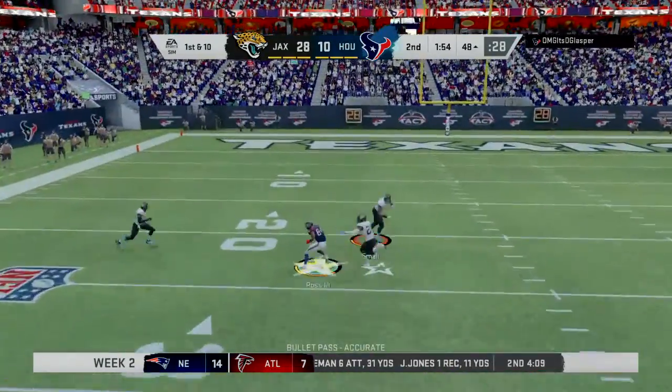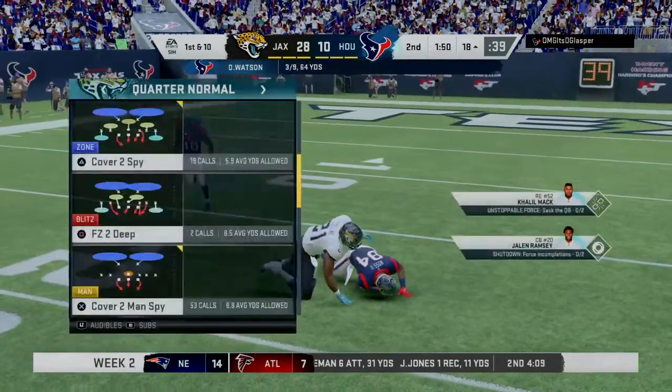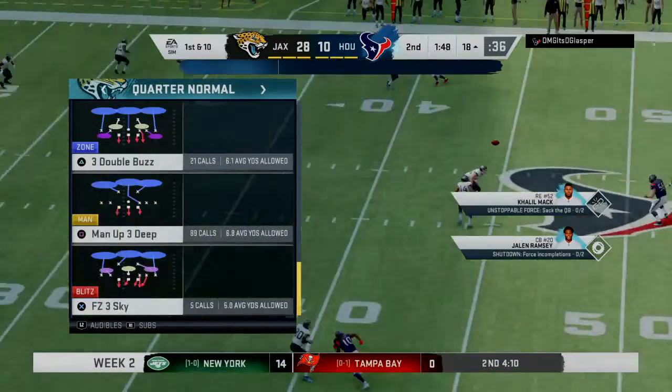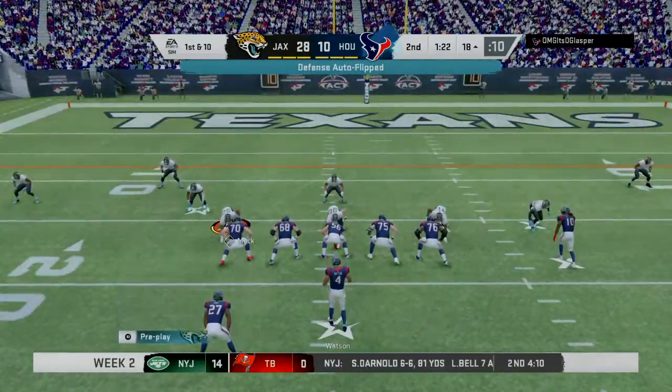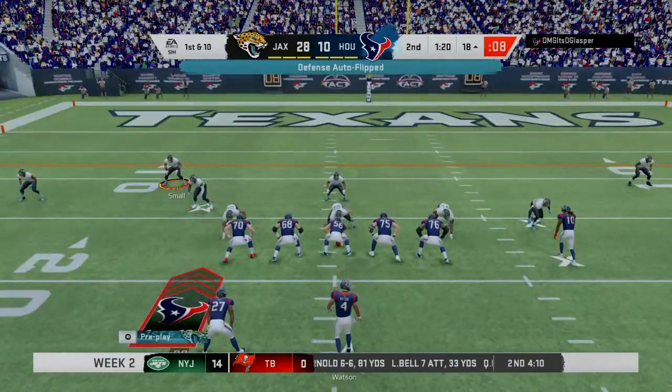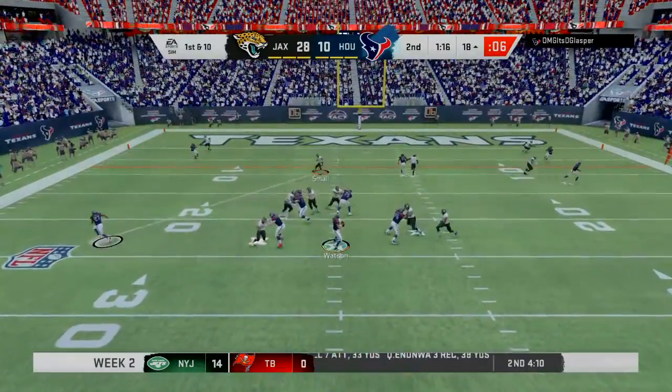Back to throw, Watson. Open man is Ross, complete. And they'll wind up getting this one all the way down inside the 20. Give him 30 yards there. So the big play means just like that, they'll operate from the red zone now on first down. Here's Watson.